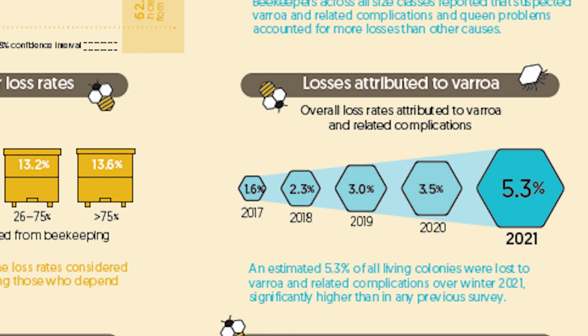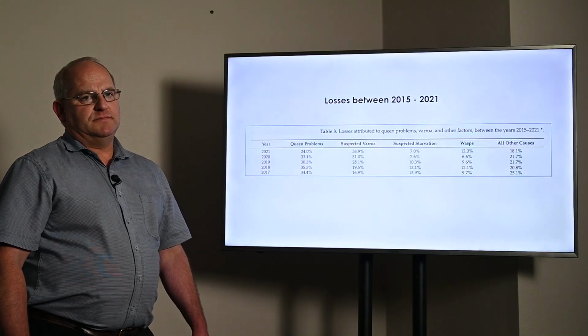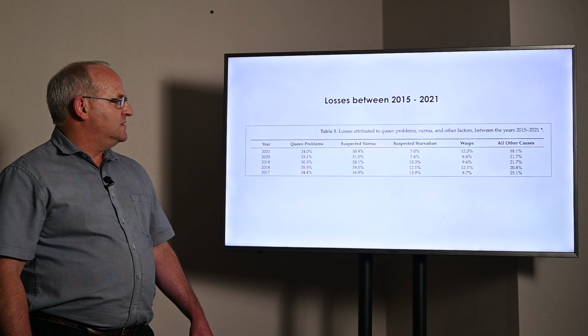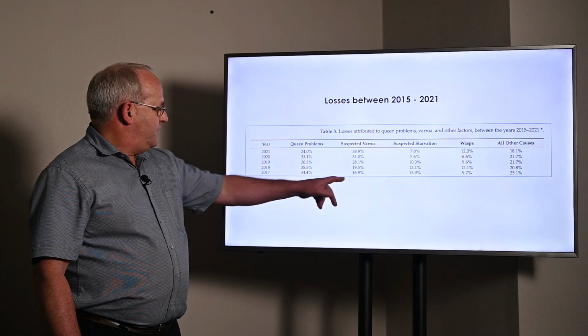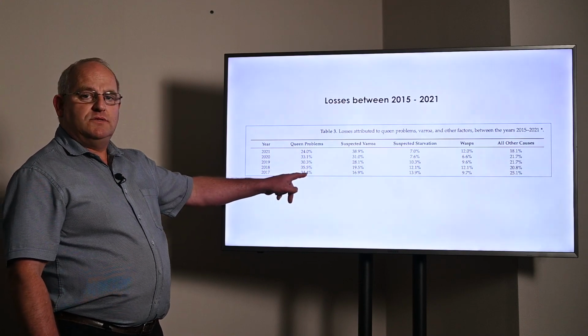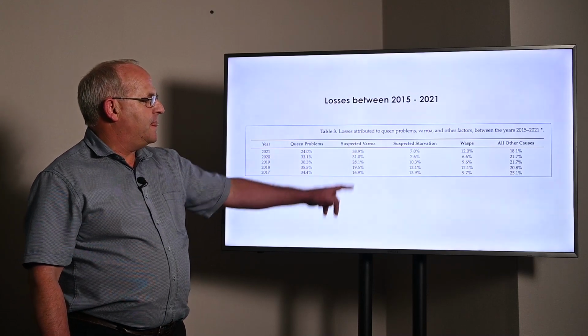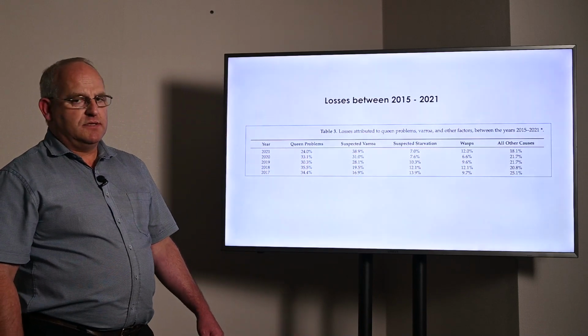So 5.3% of all colonies in New Zealand died over winter attributed to Varroa issues. You see here, suspected Varroa, out of all the losses, 38% of the losses, or 38.9, is attributed to Varroa issues. It used to be 16.9. The big one used to be queen issues, but that's gone back to 24, but Varroa has jumped up. Wasps are still serious at 12%, still something that needs to be considered.